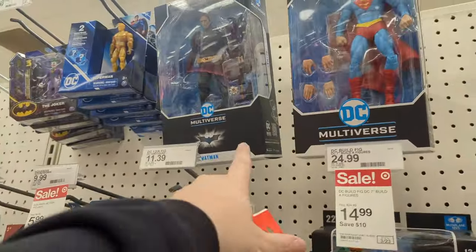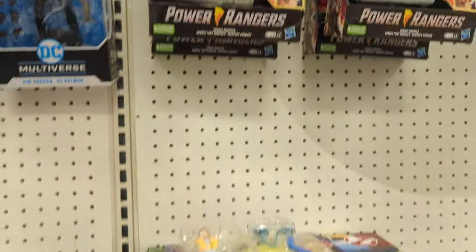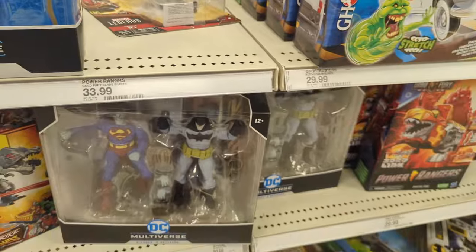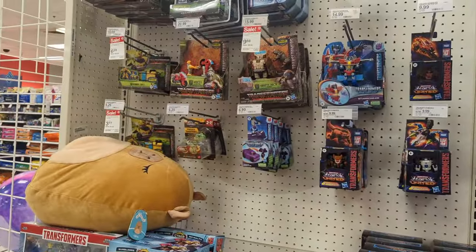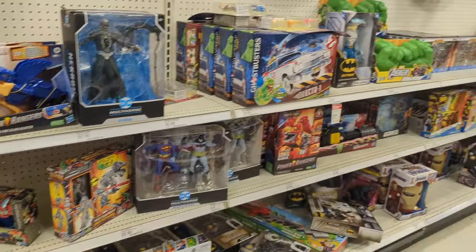We got Freight Features. There's the Bale Batman I returned. Superman, Jim Gordon, Animal Man. Yeah, nothing. Oh, and clearance. MJ. Transformers? Wow. This is sad, guys. This is sad.